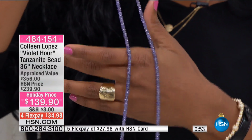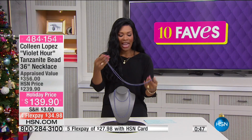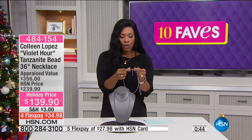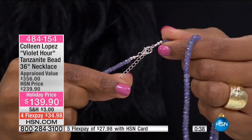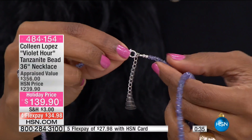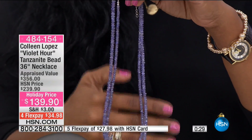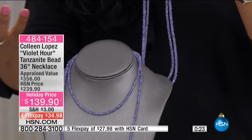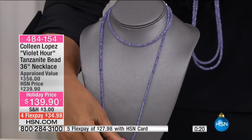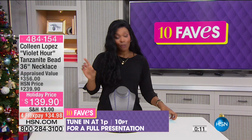You have 36 inches of genuine tanzanite. It is fantastic. It comes along with the 2-inch extender. It has its own clasp on this one. This clasp is sterling silver. So if you want to make it 38 inches, then you've got it just like that. And this clasp allows you to double it up very easily around your neck. So now it's like you've got a double strand of tanzanite. Like I was sharing with you right here on the neck, the choker style has been very popular. So if you want to pull this a little bit tighter up and a little bit longer down, then you've got that choker look and the longer look there. It's all thanks to this beautiful piece from Colleen Lopez. It is fave number 10.